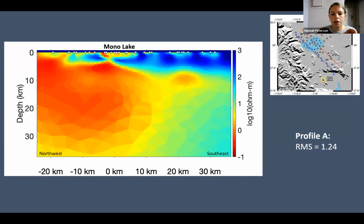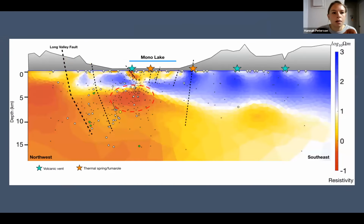This is the result for profile A, the line in red up here. The inversions ran on a 12-core desktop, took about 8 to 10 hours each, and did anywhere from 10 to 15 iterations. I used a starting target misfit of 1. Mono Lake here is this little more conductive area right here. The warmer colors are conductive and the cooler colors are resistive. To zoom in on a shallower section of the result, I changed the color scale here to see the features a little easier, but the warm colors are still conductive and cooler colors are resistive.